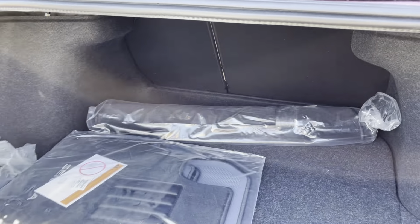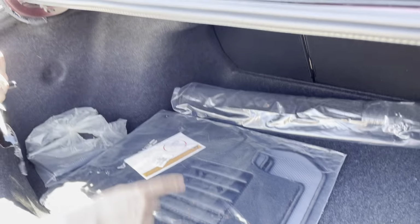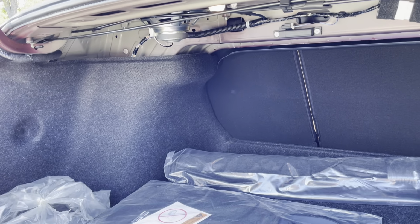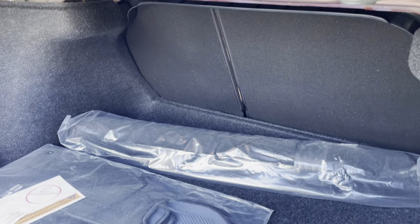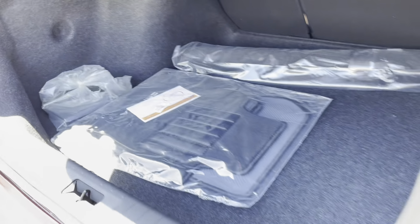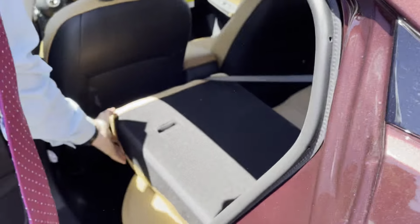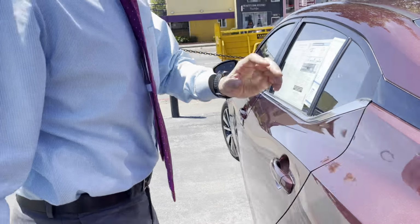All right, trunk. About the same size, not as deep, but looks like the same size. Seats fold down and they do split. And let's see, how do they fold down? There's no easy way to find it here. I don't see a handle here. Let's see if it's easy to figure out. Yeah, pretty easy. Just pull this thing, it folds down. So again, just the convenience of the rear seat splitting in two, and that's about that.